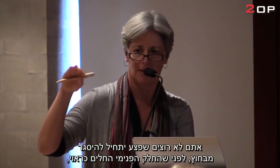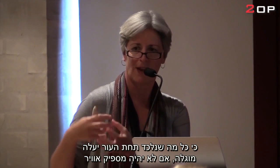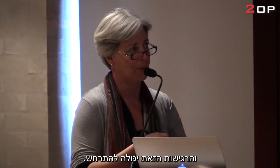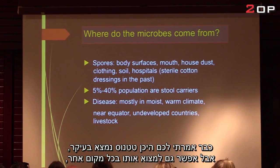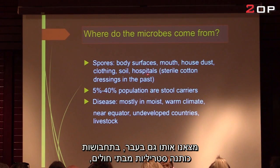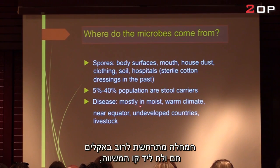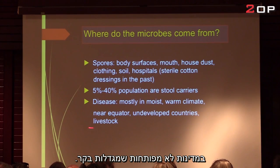You don't want a wound to start to seal over on the outside before the inside is healed properly, because anything that's trapped under the skin will fester, there won't be enough air, and this susceptibility can happen. So I already told you where tetanus is most found, but we can also find it just about everywhere else in smaller concentrations. We find it in houses. We find it also in the past in some sterile cotton dressings from hospitals. 5 to 40% of the population carries tetanus in their stool and is not sick from it. The disease mostly happens in moist, warm climates near the equator, in undeveloped countries where there's livestock.